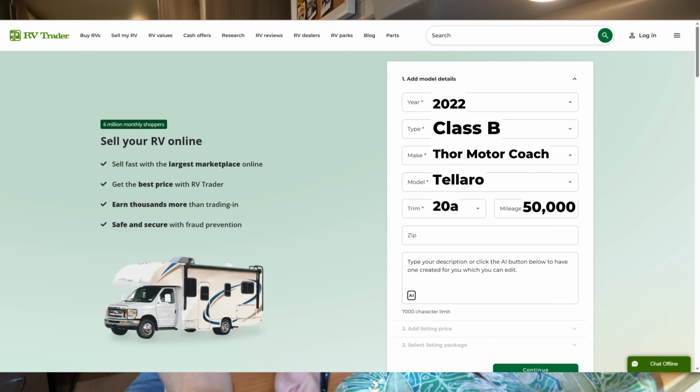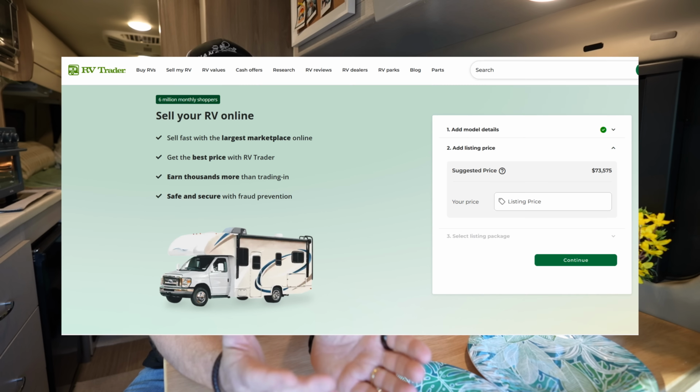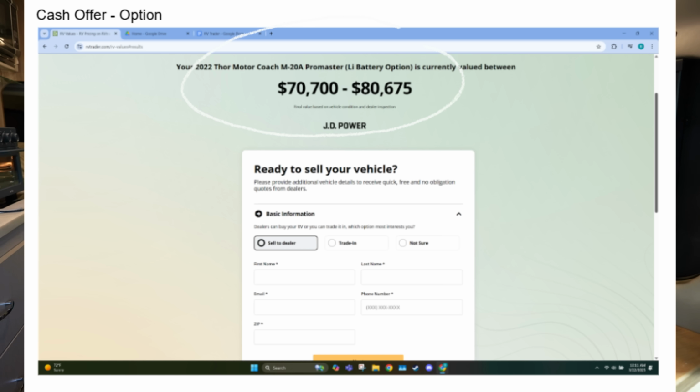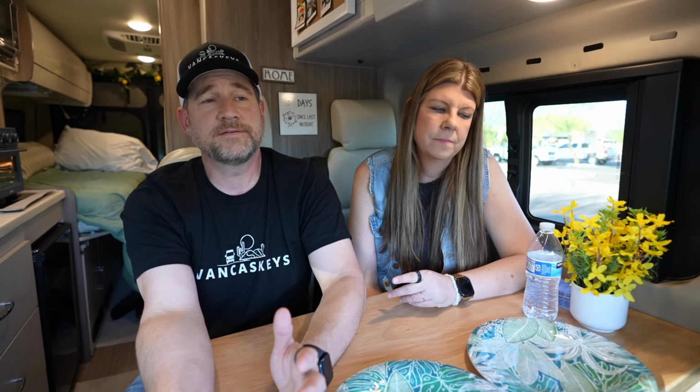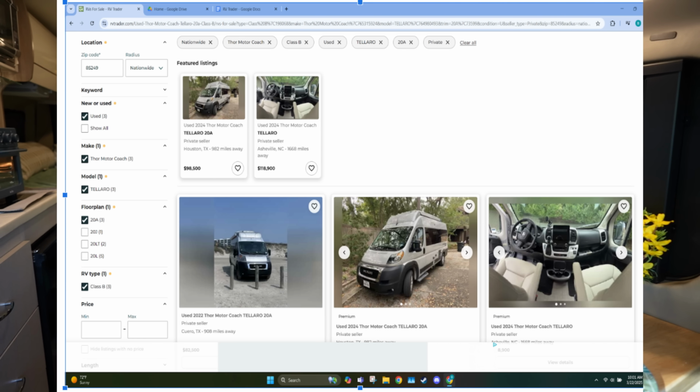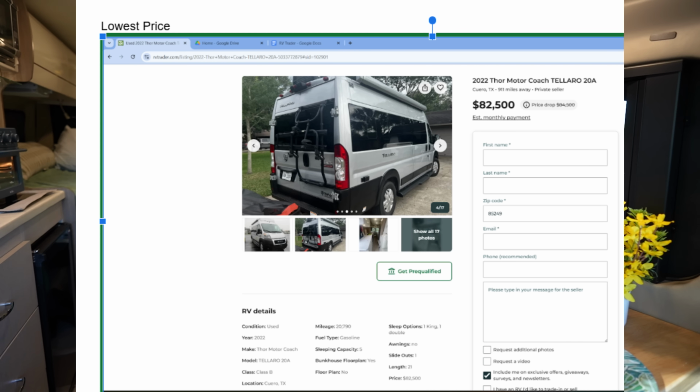So the very first thing I did is I went to RV Trader, which has a pretty decent website where you can anonymously fill in your information, and it'll give you some really good information as far as what it's potentially worth, and what you could trade it in for at the dealership versus private sell. You can select different options. Obviously that's just a starting point, just one data point in the process. Then I went to their website and looked at some comparable models, both the exact type that we have and some of the competitors. That was the research I did initially to understand where we were at.